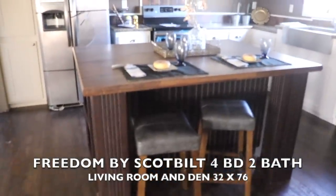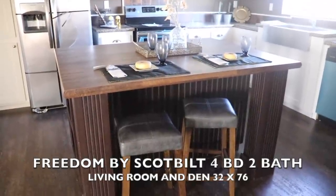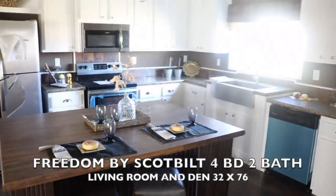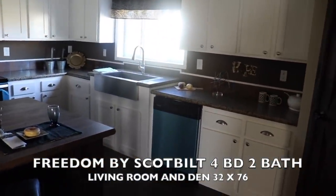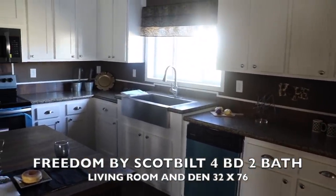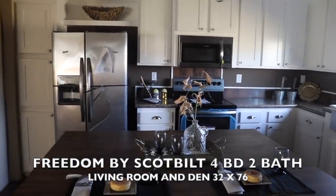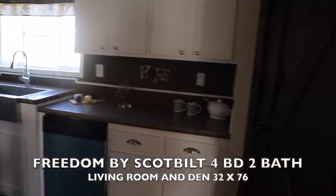Love the square island. You have two bar stools there. Really nice. Dishwasher next to your farm sink. That's your kitchen, you guys. Now this model also comes with a pantry.